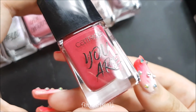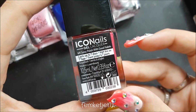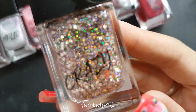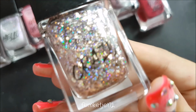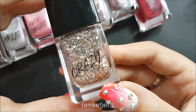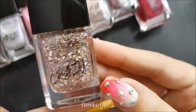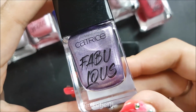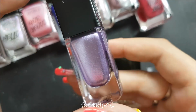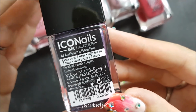Then the next one, this is just a regular cream. There is no shimmer or glitter or anything. And this one is 64 Sassy Polish with Good Habits. Then we're almost done. I just had to have this one. You can actually see if I'm out of focus that it is super holographic. It has a ton of just beautiful holographic glitter and also some chunky golden glitter in the mix as well. This one is called Less Bitter, More Glitter, which is actually, this could be one of my slogans. And then the last one I got is a metallic-y, like violet kind of shade, really beautiful, with some silver sparks in it. It's 66.